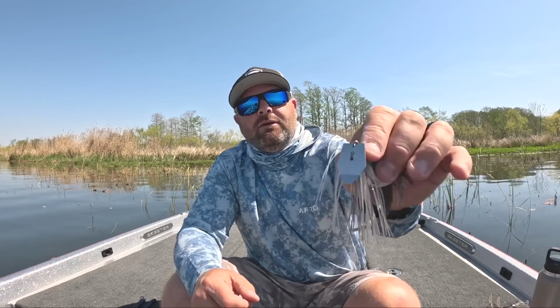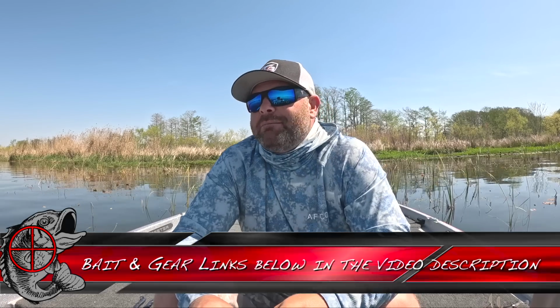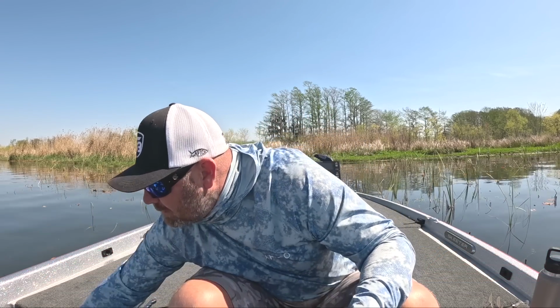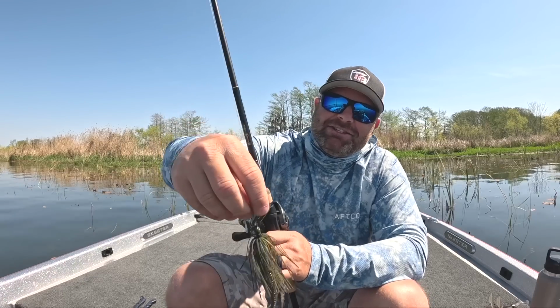I really like this Evo Elite with the painted blades. I'm going with that electric shad color. That thing is just lights out. If I'm in clear water, I might go with more, I think I got one over here actually tied on. So I usually run two chatterbaits at the same time.